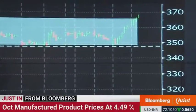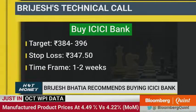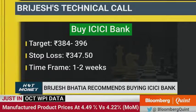That's your short-term target. What's the stop loss that you're looking at? I think one should keep a stop loss of below 350 at the current levels. Okay. So that's a bullish call that's coming in on ICICI Bank. Thanks so much for that, Brijesh.